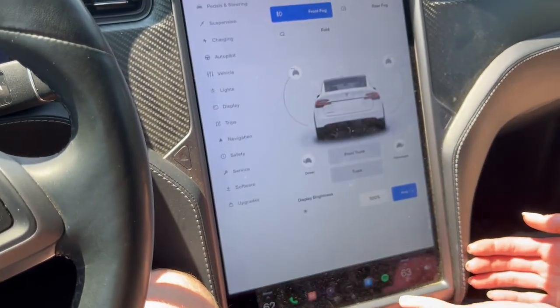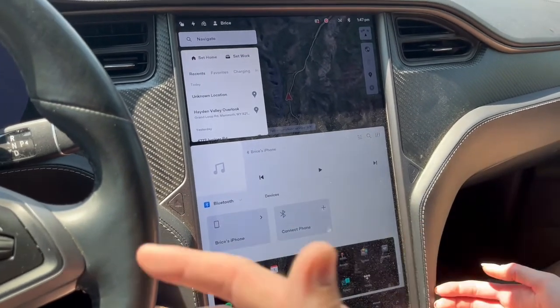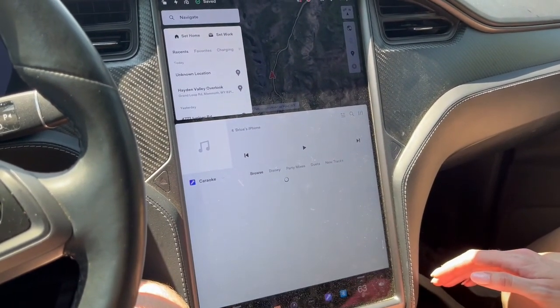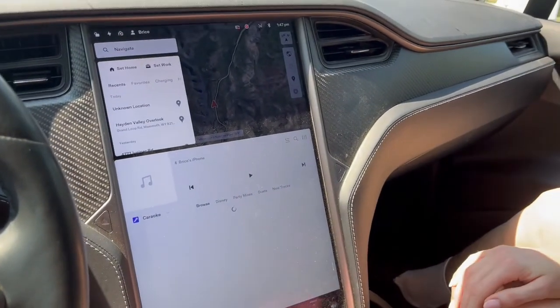Lots of different options for entertainment in this car. We've got Spotify, Bluetooth, you've got Netflix and stuff. You can't do that while you're driving, but just while you're sitting there, you've got games, Tidal music, toy box, anything you can think of. There's carpool karaoke, which we had a blast with. It's not going to load right now because the car does not have any signal because we're in the park.